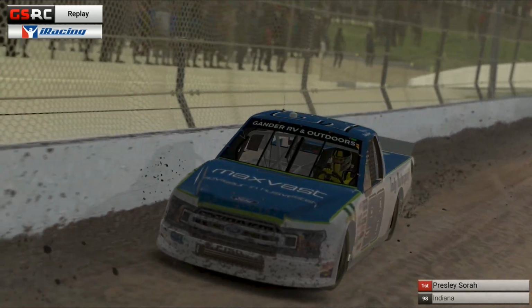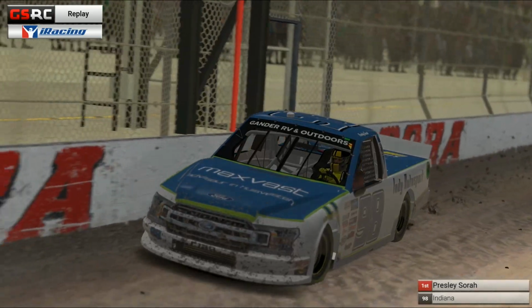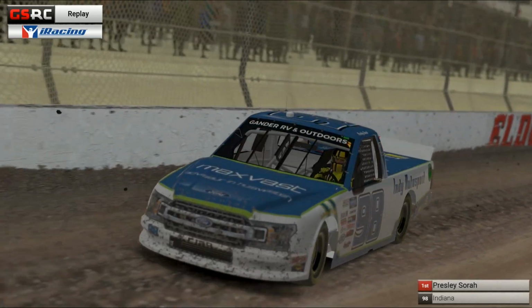I was hoping we weren't going to get any yellows, but then like 10 to go, we got one, and then I got the lead back, and then got another one with just a few laps to go, but I was able to hold on, so it was pretty good.